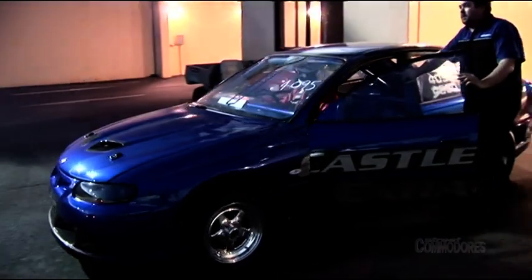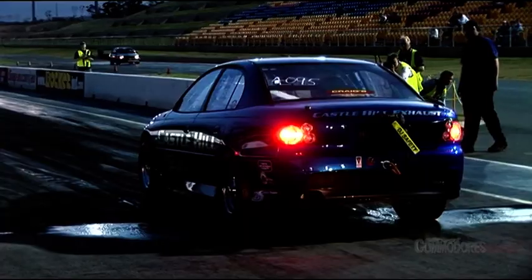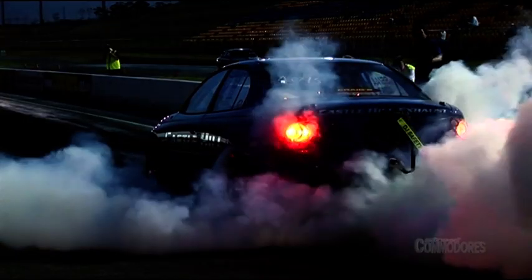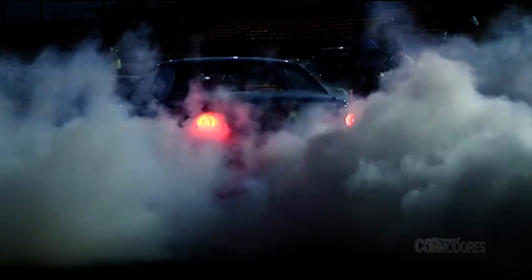9.6, 147. If there are odds on them reaching their goal, they'd be very short. The CHE boys don't take no for an answer. Keep your eyes on the magazine for updates on the car and its progress at the track in coming issues.